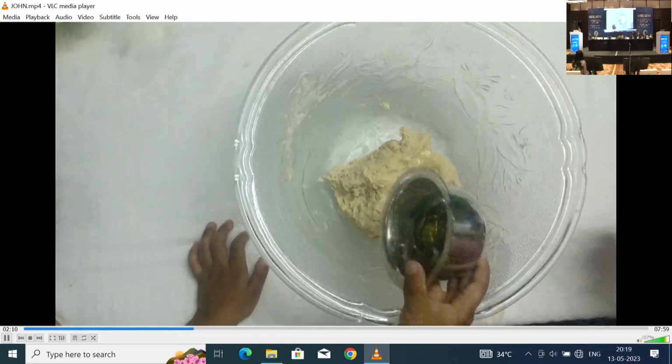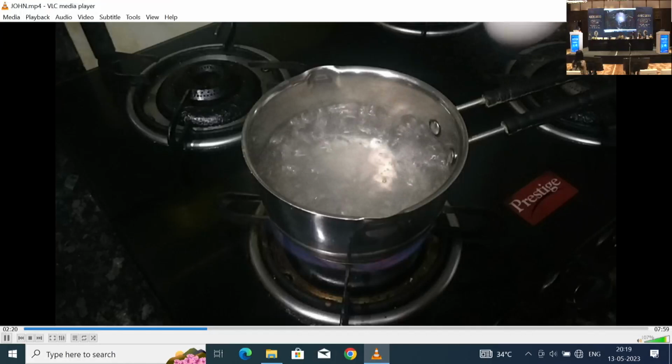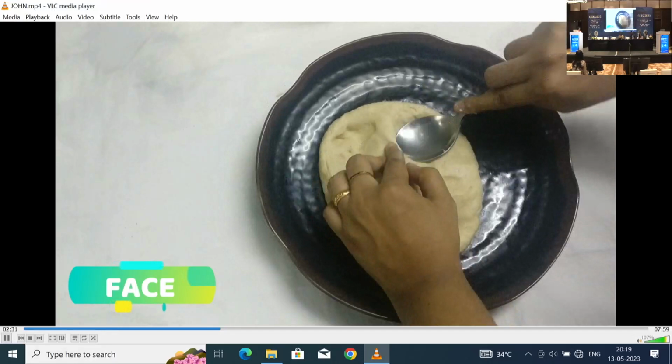Now let us multitask. Fire up the stove, put the water on and boil an egg. Now again take the dough and knead it into the shape of a face. Make eye sockets and nose and mouth.